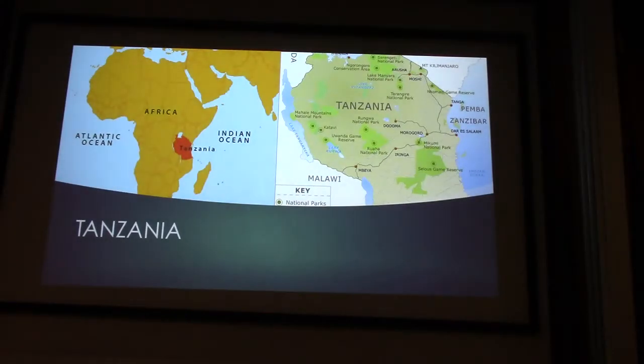So Tanzania is located on the eastern border of Africa. To the east is the Indian Ocean. To the north is Kenya and Uganda, to the south is Mozambique, and to the west is Burundi and Rwanda. And there are some other countries in there as well.